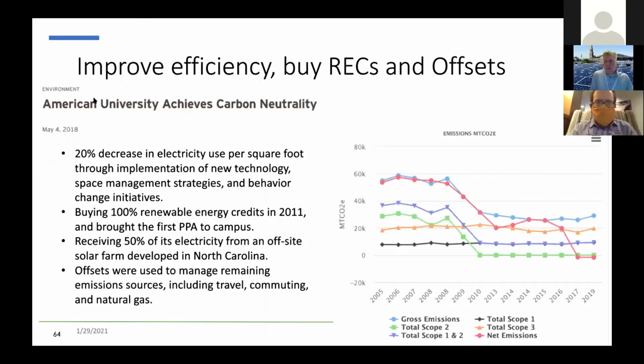American University, which is more a peer of ours in terms of size and being in an urban setting. They've done some work. They've announced carbon neutrality recently. And you can see they've reduced their electrical use per square foot through doing different technologies. And we could claim, hey, we've reduced our total carbon footprint by 26%. So we're right there in this ballpark.